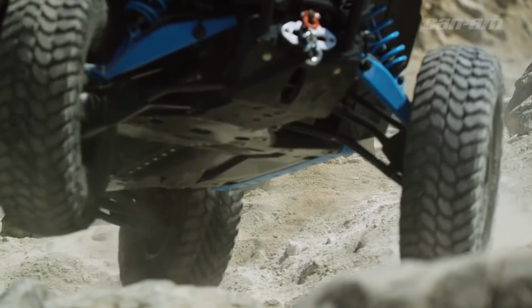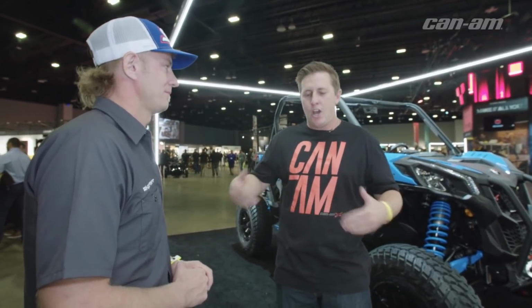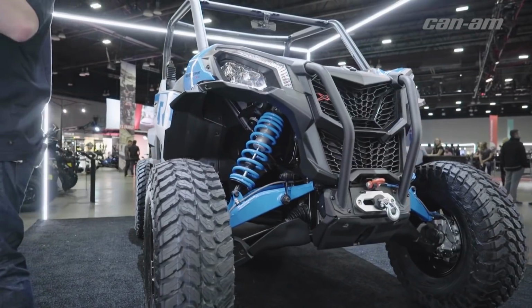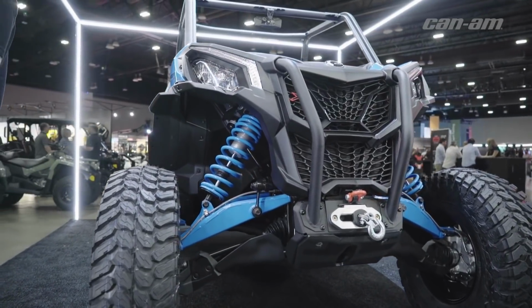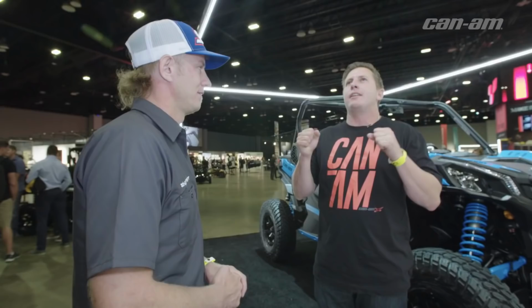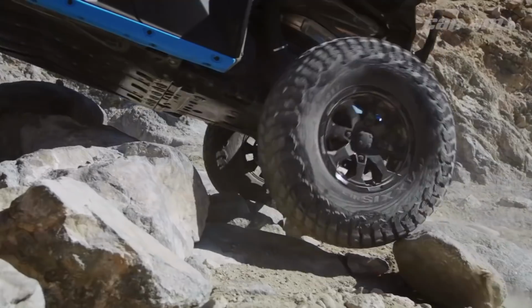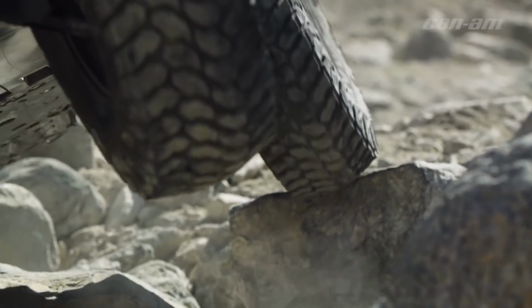It's got an approach angle and departure angle that really is far from anything else. So this thing can go up vertical climbs and fall off anything and know that your tires are going to be on the ground. It also is 15 inches off the ground all through the center. The A-arms really make this thing drive on the rocks at a nice, comfortable pace, and it really makes it a comfortable ride.